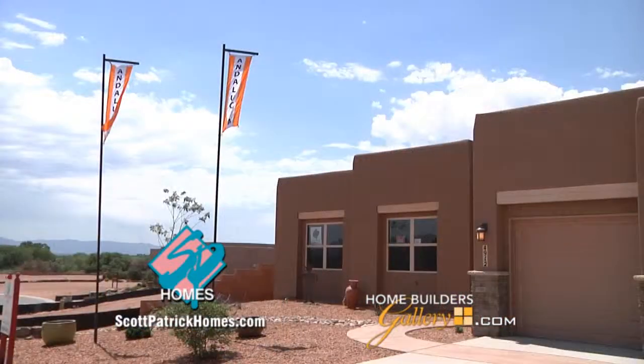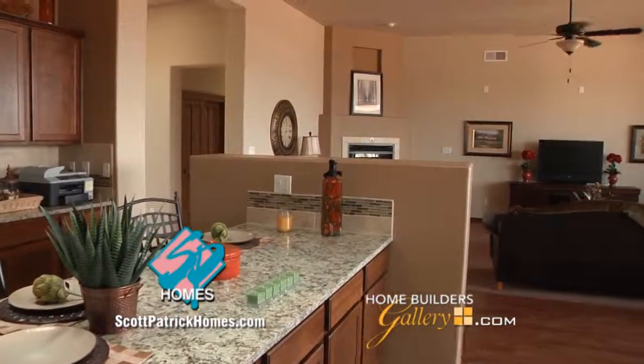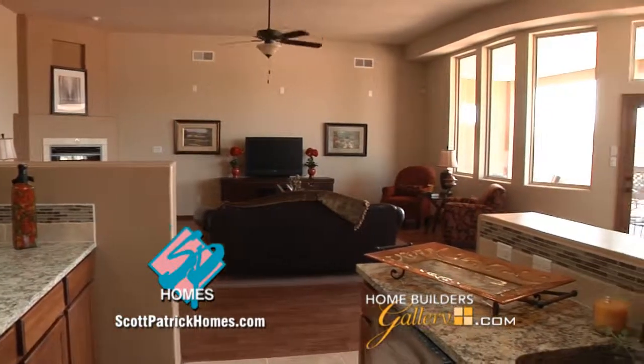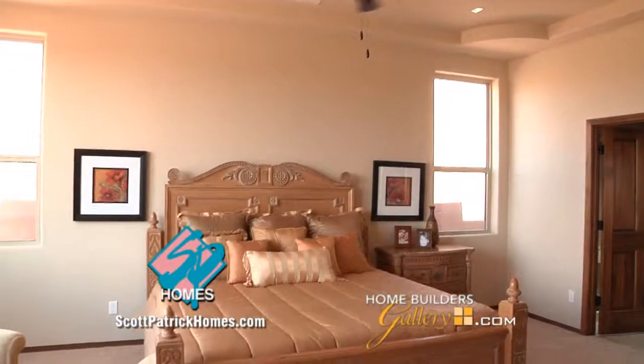We literally just moved into it, haven't sold it yet. It's our Cherry Sage 2, and it's 2775 square feet. The beauty here is look at this openness all around. You can be in the kitchen, but you're seeing your company, you're seeing your friends. Everything is open, and of course, everything lends itself to customization.